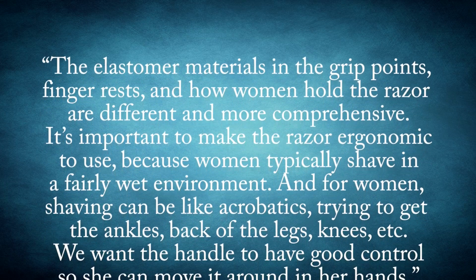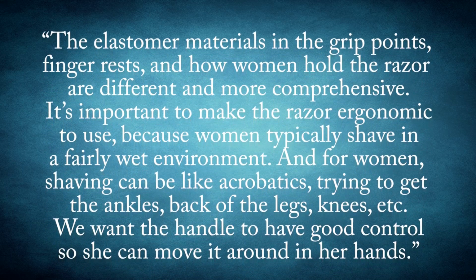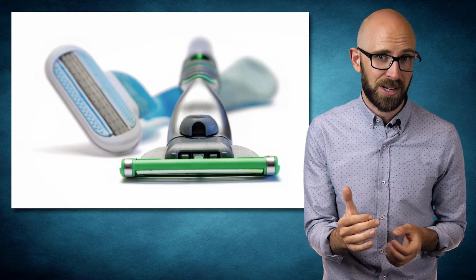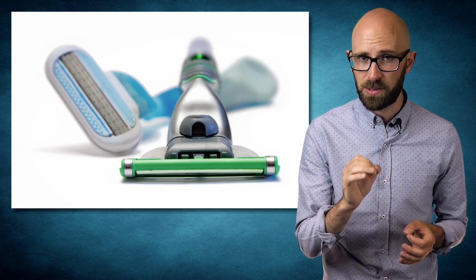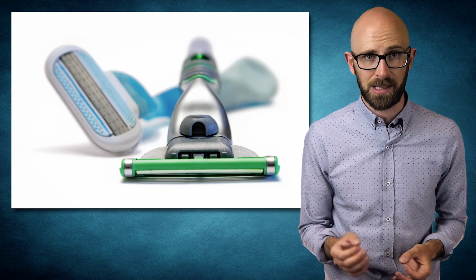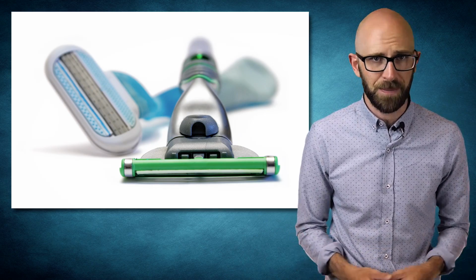We want the handle to have good control so she can move it around in her hands. So this actually does a pretty good job of explaining the subtle differences between men's and women's razors, but it's not quite as satisfactory as giving a firm answer to the posed question about the price difference, other than to imply the slight difference in design is the reason for the large markup. Well, at least this is better than Nivea's explanation, if only just.